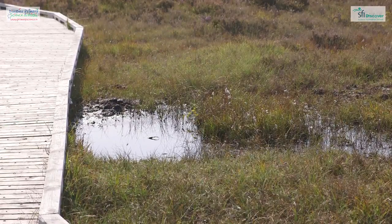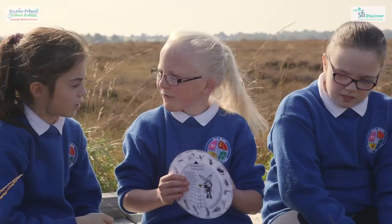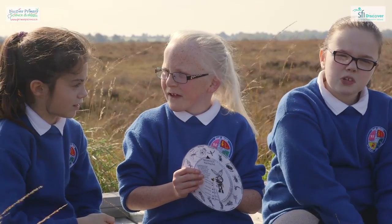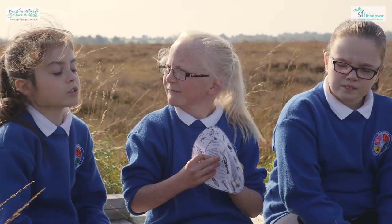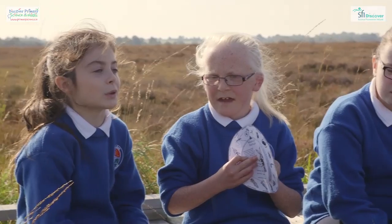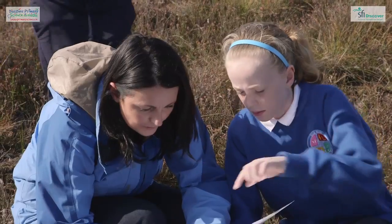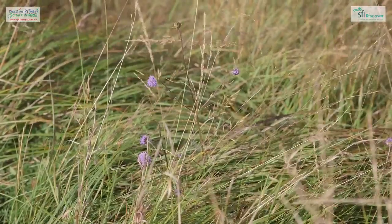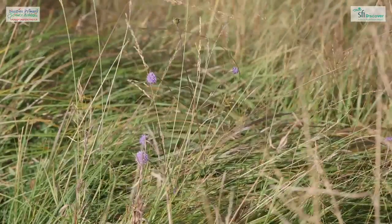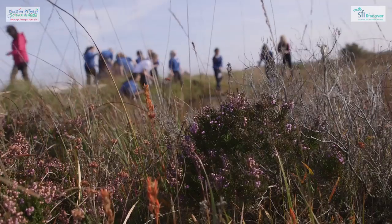We looked at all the plants in the bog and we found this purple plant. It's called something like the devil. It's something to do with the devil. She said that there's old stories that the devil used to use it to kind of torture people. And a very rare type of butterfly. The devil's bit scabious is a very important plant grown in Clara Bog and in any habitat because it is the food plant for the protected marsh fritillary butterfly for its caterpillar.